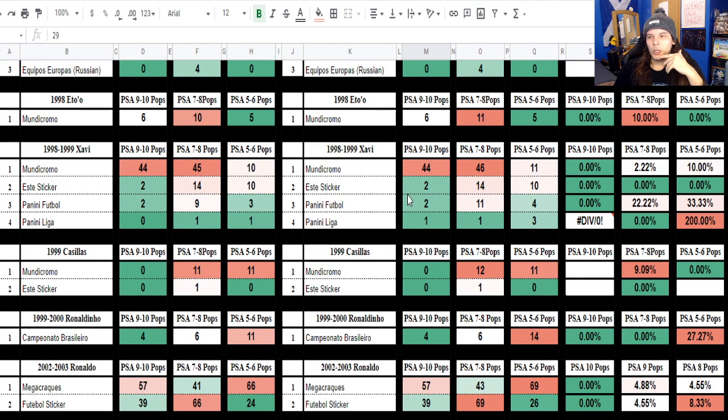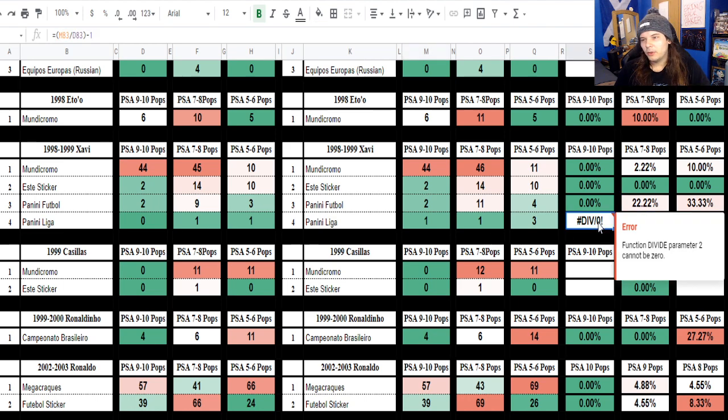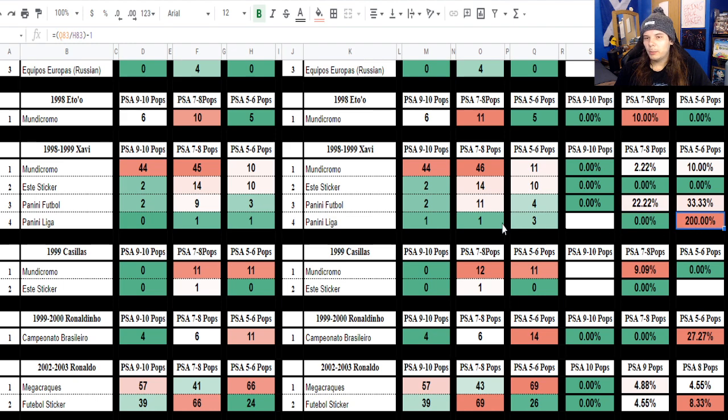We have the Xavi market, where it's a little difficult. There's a 200% increase on the Panini Liga, but really that went from 1 to 3, so it's not all that crazy. His Panini Football went from 9 to, again, there's not much of an increase going on here. The Monday Chromos barely even moved. The Este sticker didn't move at all. So just something to see there.